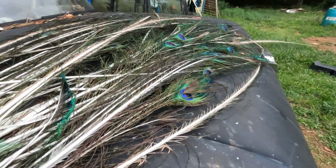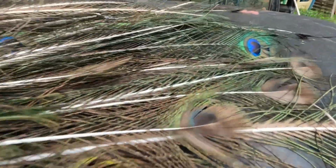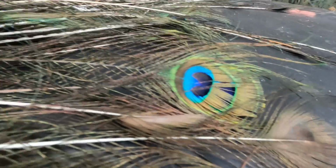So I'm going to figure out something to do with all these pretty feathers. And this is probably the most he's ever dropped. He's 4 now. He's fully matured. Now peacocks live a long time. I talked to one peacock breeder who was very upset. She had one that she had for like 24 or 25 years pass away.